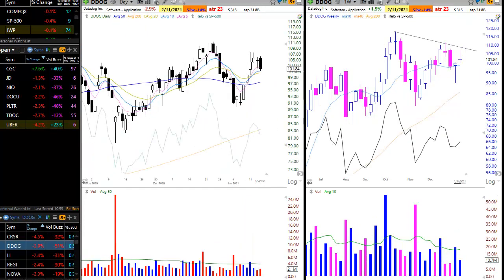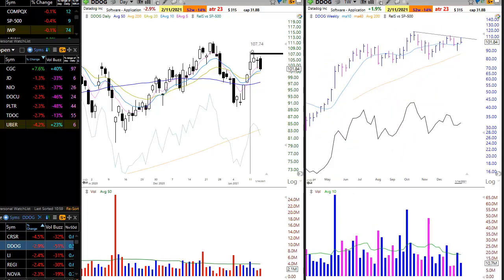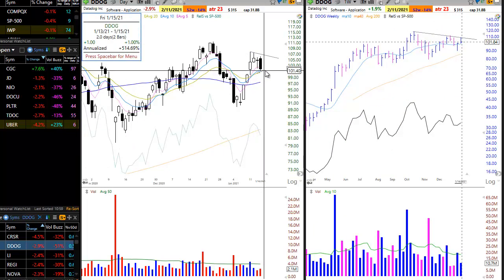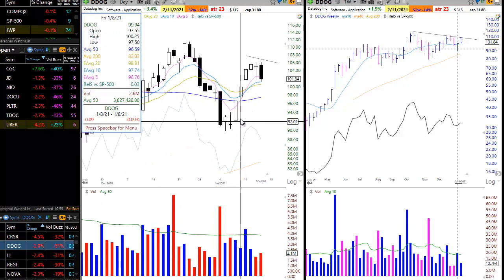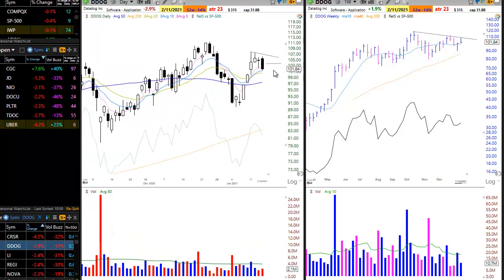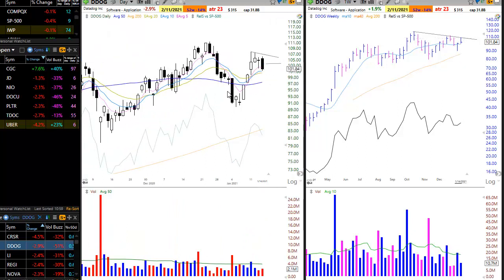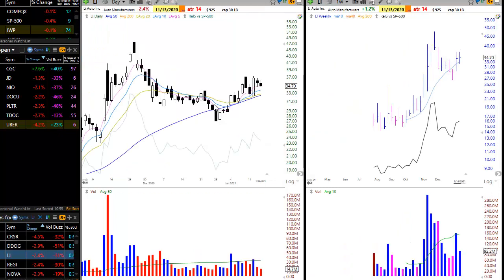As for potential setups during the next few days, we're keeping an eye on DDOG, Datadog. See how it acts around this 10-day EMA. Had a nice thrust up. Volume's been light the past few days. See if it chops around here and then eventually tries to break this downtrend line, this short-term line here.